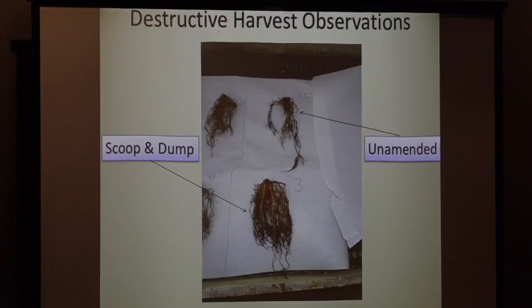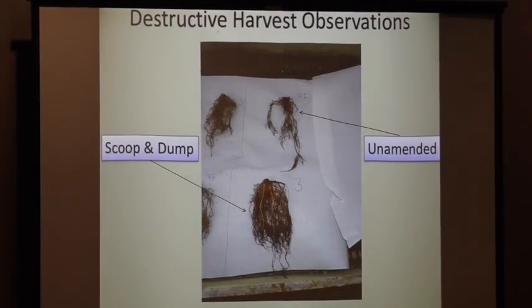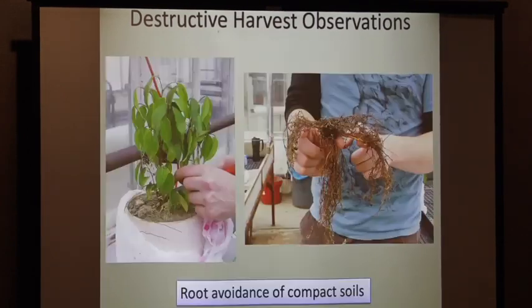Next, please. And here we actually destructively harvested these cores. On the top, you'll see the unamended root growth, and at the bottom, you see the scoop and dump. Next. Interestingly, we had the original plugs going into those cores, but the roots that grew from the ficus into the unamended just went along the surface of the core and then went down the sides of the core. They couldn't actually access the soil in the core. So basically roots were avoiding the compacted soil.